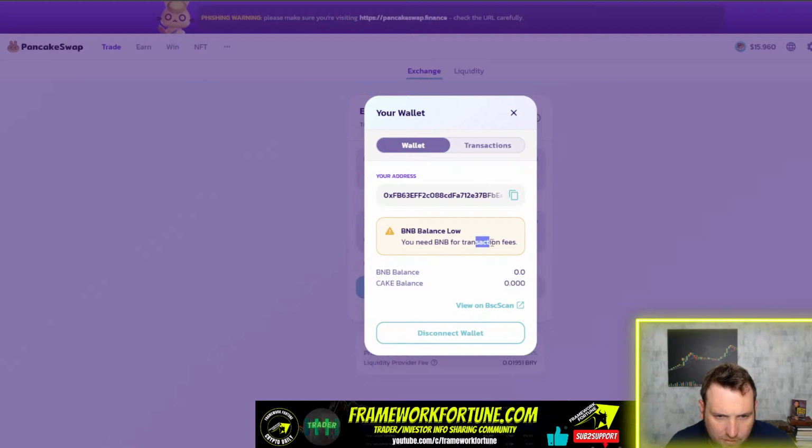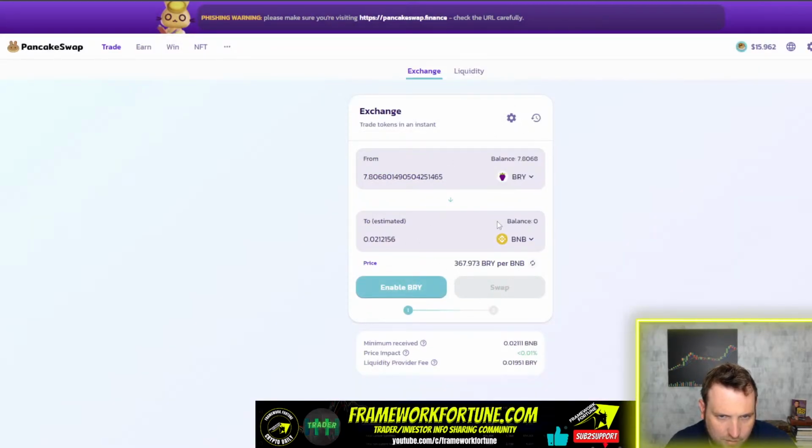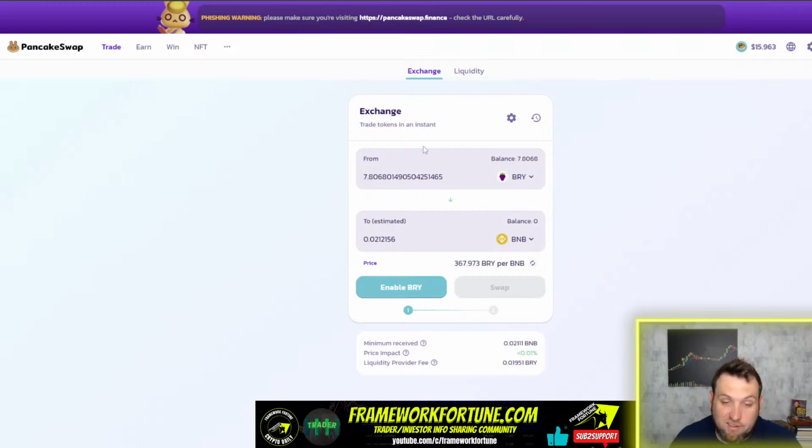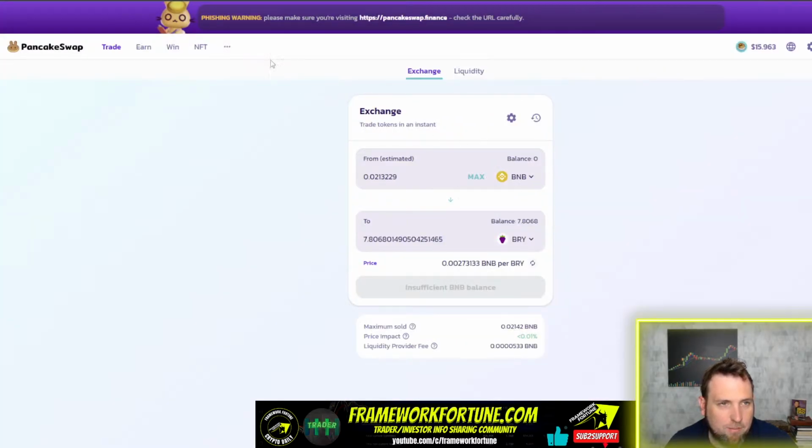Let's see. Well, now my wallet's saying I need BNB. But it's showing that they're not taking the fee in BNB. Unless they're saying that's the... I don't know. Anyway, I don't use the BNB swap hardly, but the fact that I need BNB just to use the swap is pretty stupid. Oh, to enable a token, you need BNB. Okay, see, I've not had to do that on the other exchanges. I don't use PancakeSwap at all, and I don't like this.